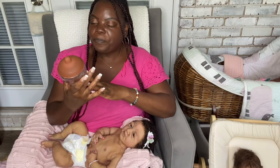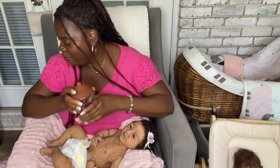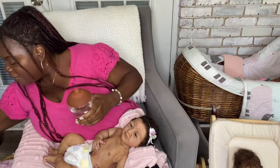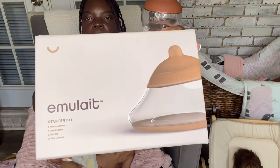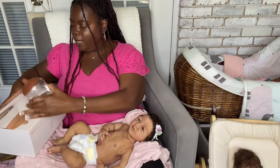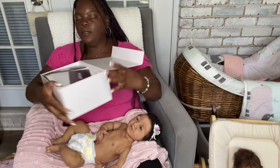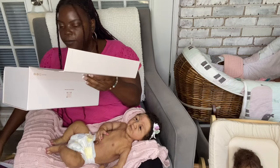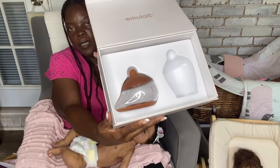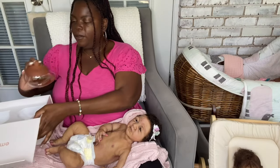So anyway, that is what this bottle is. We tried it out finally. It's not a good drinking wet bottle. Not a good bottle for drinking wet. This is the box that it comes in, the Emulate. And you get 2 bottles in there. It has all the little paperwork and everything in there, telling you all about the bottle. And then it has the other bottle in there, which is a really cool shape, the way it's shaped.